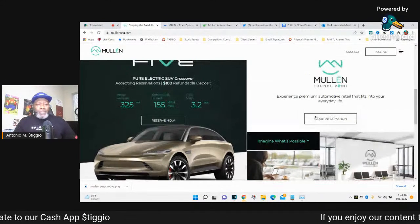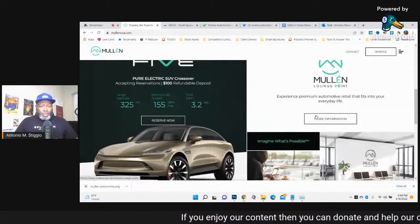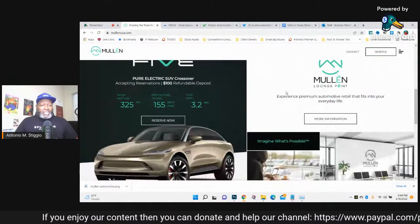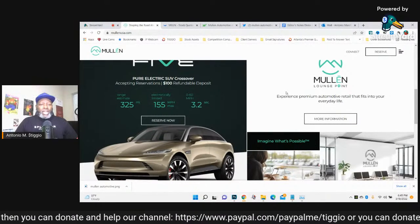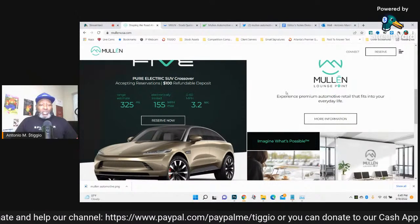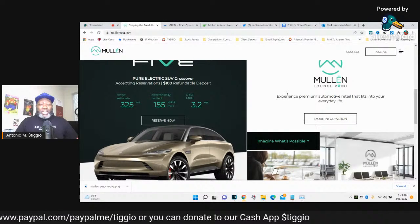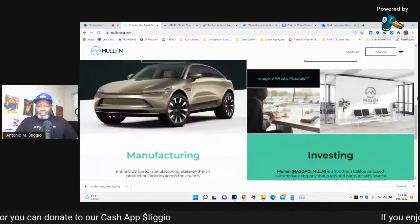So right here, this is called the 5. It's a pure electric SUV crossover. Estimated range 325 miles, electrically limited to 125 miles per hour max, and 0 to 60 in 3.2 seconds.